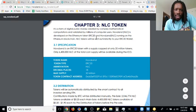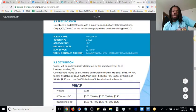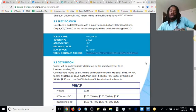And here are the specifications, like they say ERC20. Most of these platforms have to use those tokens to sign up, okay? Novalend has a supply cap of 20 mil. Only 6.4 is going to be supplied in the ICO, and 2 million is already gone, okay? So this is their abbreviation, 18 decimals, the supply, and their contribution address. So you could send Ethereum to this address, ERC20, from an ERC20 wallet, and you will actually get tokens contributed to you when the round is live, right?